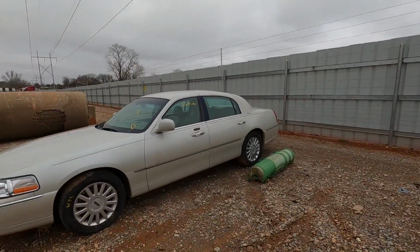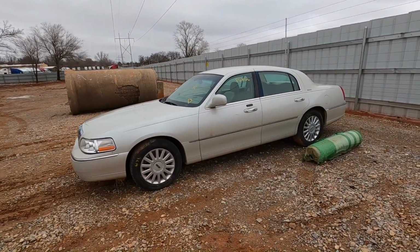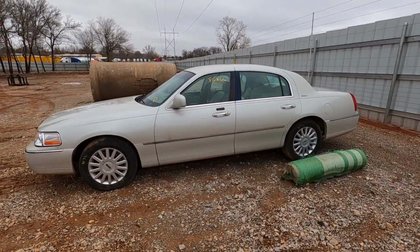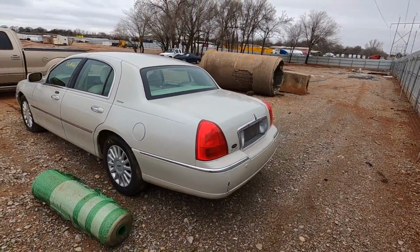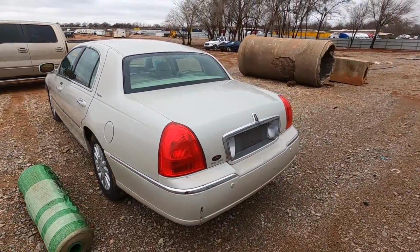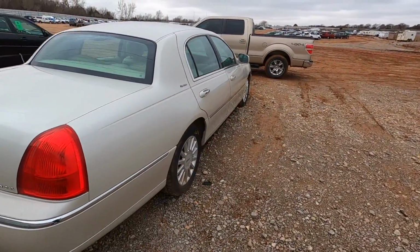I want to show it to you proper. There she is, the 05 Lincoln Town Car Signature Series. We picked this bad boy up for I think $1,300, and it came out to around $1,800 after fees. Oh, I almost ran into this electrified fence here. You don't want to do that. So here she is, 86,000 miles, listed as undercarriage damage.